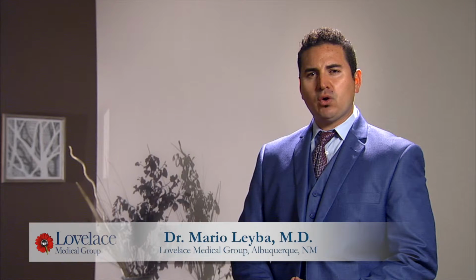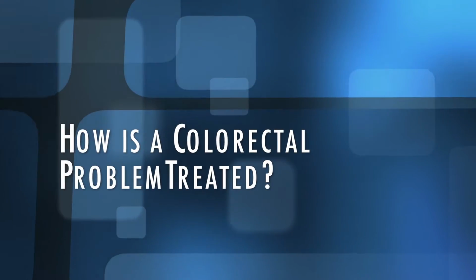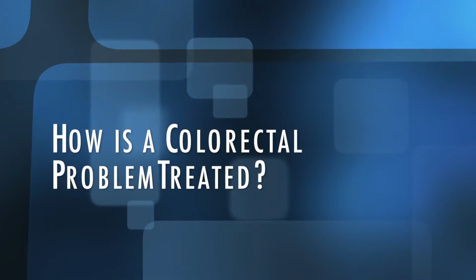Who is prone to colon or intestinal problems? Both men and women who have been found to have a colon cancer, colon diverticulosis, tumors, or suspicious features of colon problems need colon surgery. How is a colorectal problem treated? Elective surgery is easier and less risky than emergency surgery.